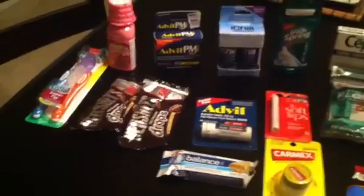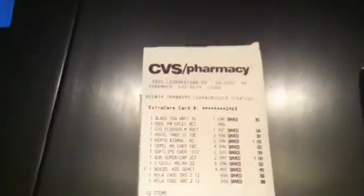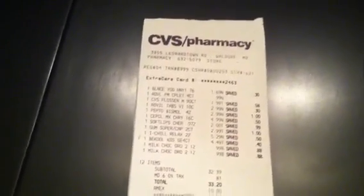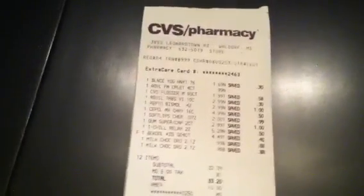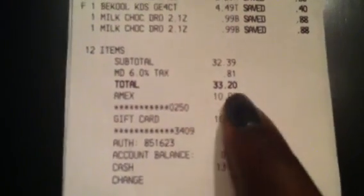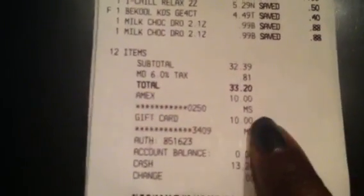What I did on my first transaction was I mistakenly gave the cashier my gift cards first instead of my extra care bucks. Once you give your gift cards, that's like you're starting to pay for your transaction, so no coupons or extra care bucks can be added or taken off after that. So I was not able to use my $13 in extra care bucks to cover that $13.20. This should have been 20 cents, but I ended up having to pay it out of my pocket because I gave my gift cards first. Those are the two $10 gift cards that I mistakenly applied first.